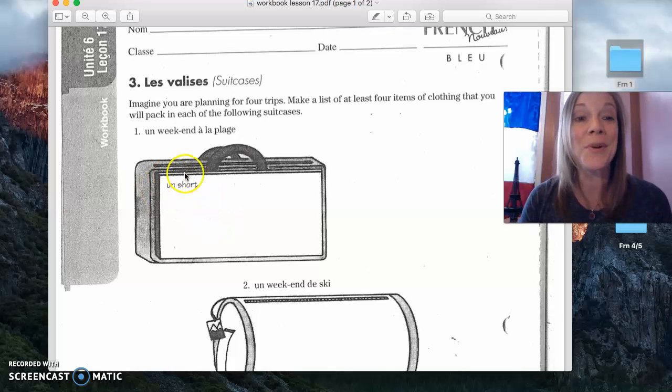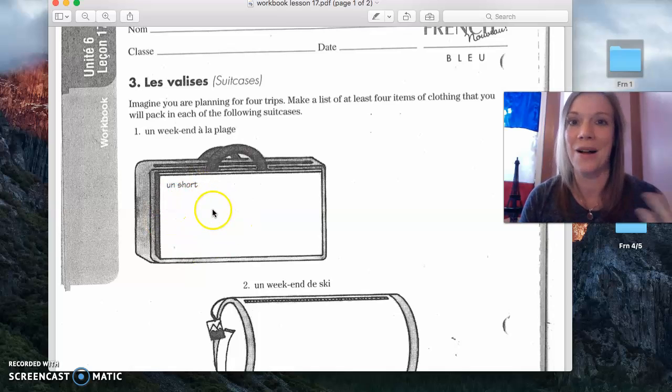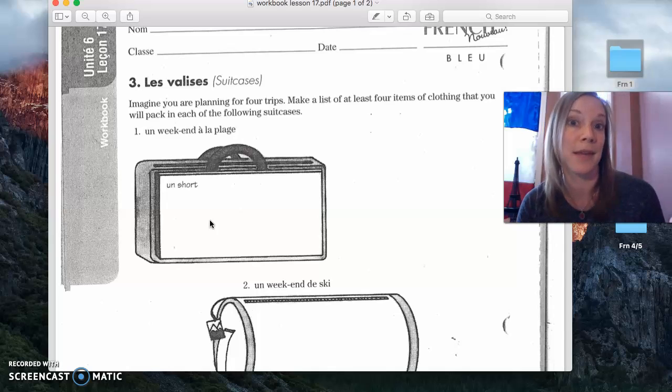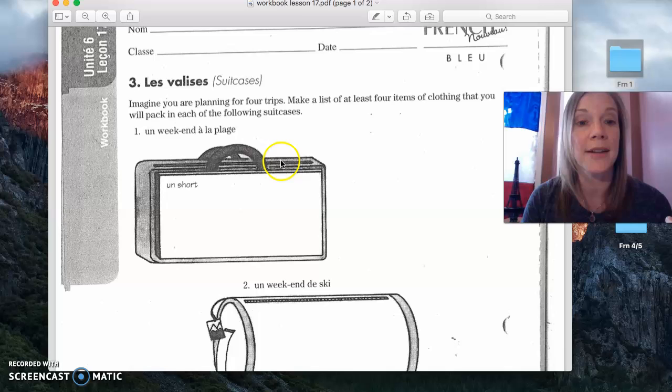So, even though the word un short, which means a pair of shorts, looks like English, the rest of this is all definitely going to be in French. Would you bring sunglasses, a hat, a bathing suit maybe, sandals? List the things you would bring to the beach, à la plage.